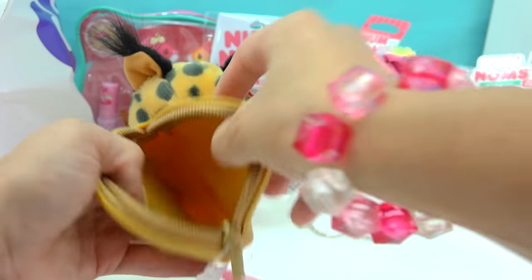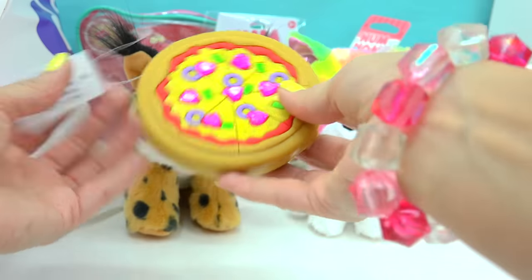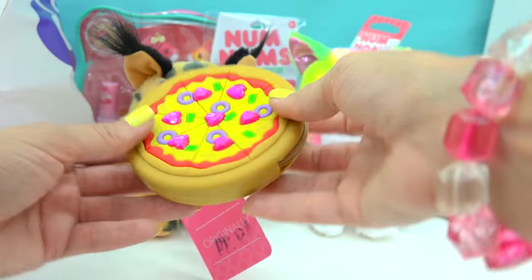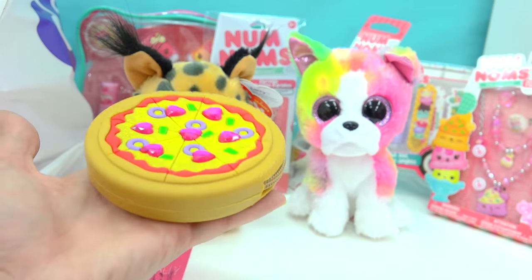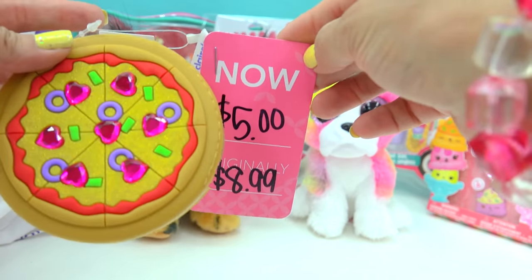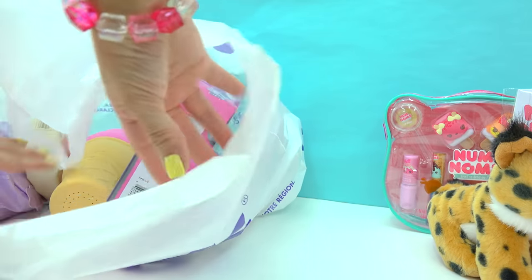So you can open it up and you can put anything on the inside. You can put your change whenever you're buying school lunch. It may be big enough to fit an ID card, but maybe because of that round shape, it may be a little difficult. But it looks like the most delicious pizza ever with those heart toppings. Yum. Oh, it looks like it was on sale too for $5. So here you go, you two. Here's a pizza.